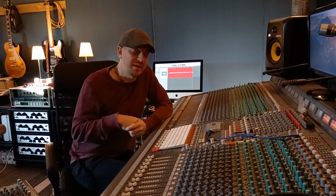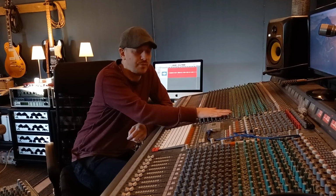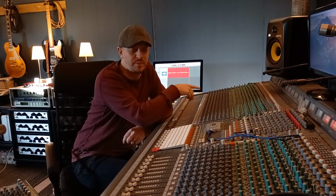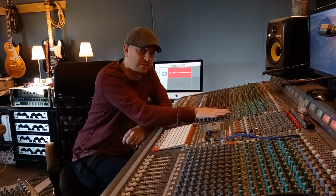However, that has never been a problem for me because I live in the analog world. I'm listening through a console. And when I'm doing that, I don't hear that latency because the sound of the computer goes out to the console and I'm direct monitoring in the console.